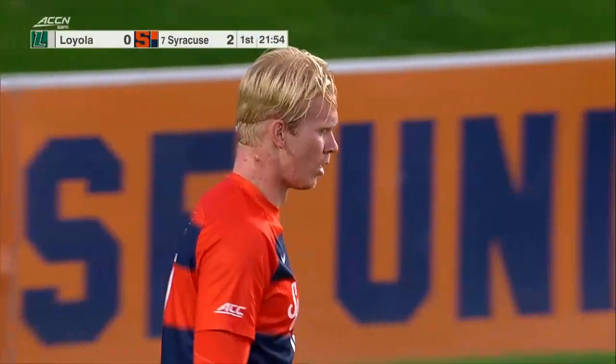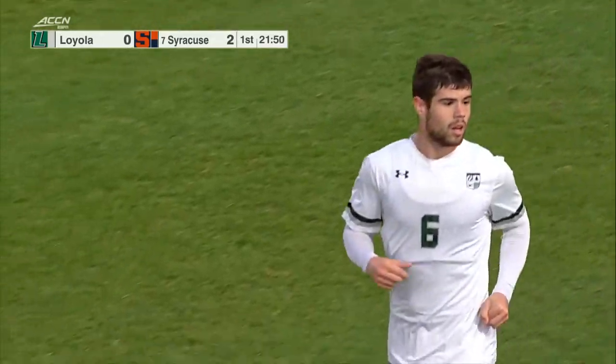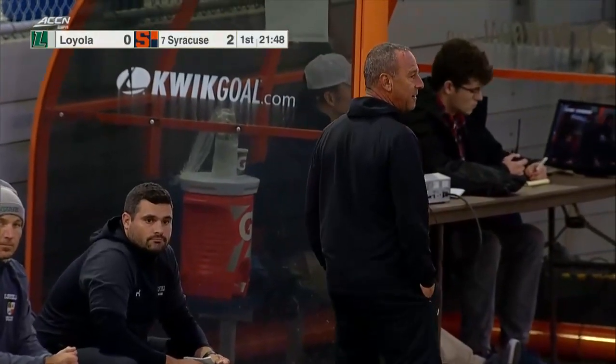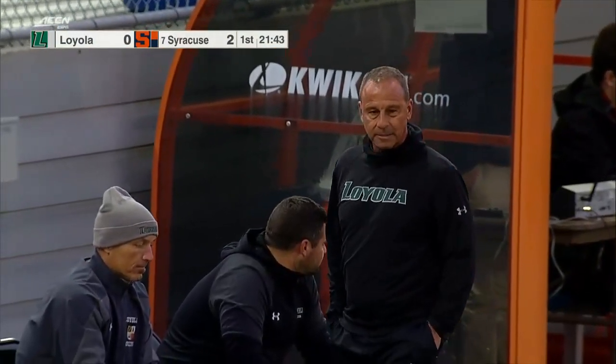Swales really trying to get another goal in there. In talking to head coach Nichols before this, he mentioned how Swales really has been trying to overdo it a little bit in recent games, but today he might just try and get a goal on net.